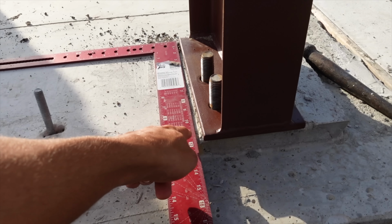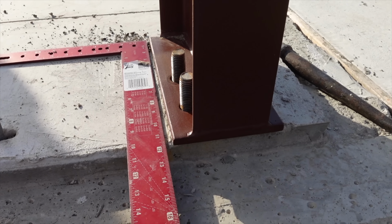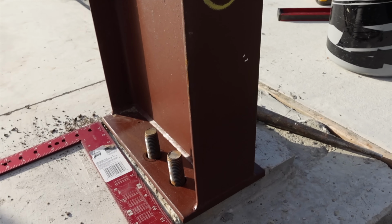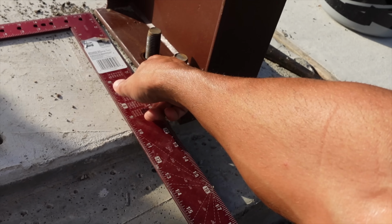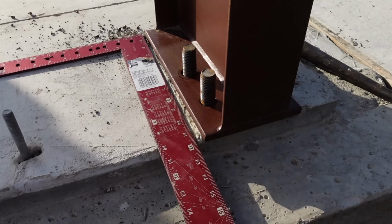Alright, so this is where we're supposed to be. This is where we're at right now. I guess I'm not as good as I thought I was. Or the template shifted when we were pouring concrete, which is more likely because I measured this 100 times. So the solution here is to cut away a little bit at this hole and basically allow us to shift this over a little bit. So we're gonna square us up here so we're not fighting it later on. Break out the torch!